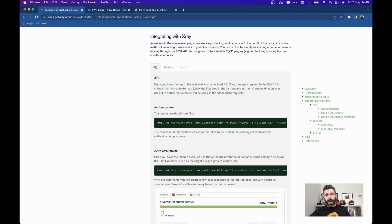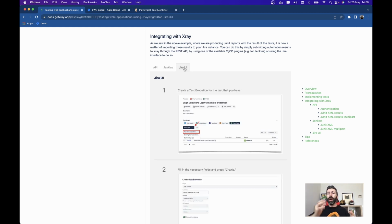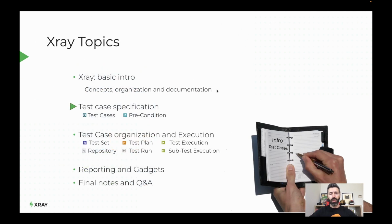So you have here the API way of integrating with Xray, how we will do it using Jenkins or using the Jira UI to upload the results. So you have a multitude of options here if you want to integrate with Xray. But coming back to the presentation, we have just covered the basic introduction. Let's step into what is exactly that Xray will bring in terms of test case specification.